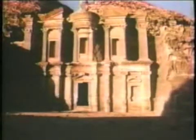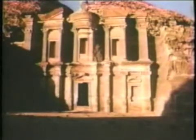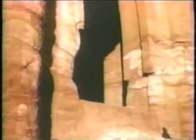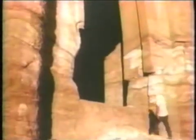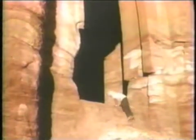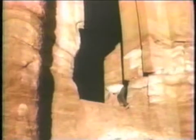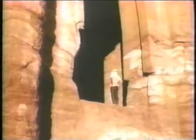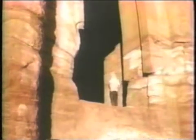About 600 feet above the city is Ed-Deir. To construct this temple, the ancient masons had to strip away a mountainside to create a flat surface into which to carve. Ed-Deir's huge door is some 26 feet high and provides the only light reaching the interior, a single chamber 38 feet by 37 feet in size.